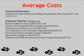Other than the costs dedicated toward the care of animals, there are also additional costs many may not consider. Such average costs include general maintenance, which is air conditioning, heat, windows, roofing, pens and kennels, pest control, or anything else. These costs will vary depending on the shelter. Employee salaries also are an important aspect of running an animal shelter.